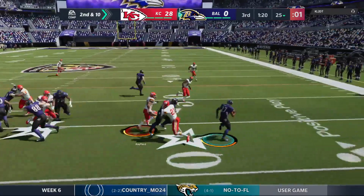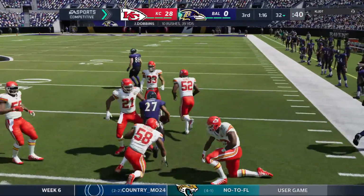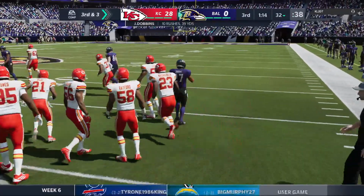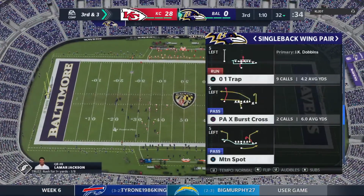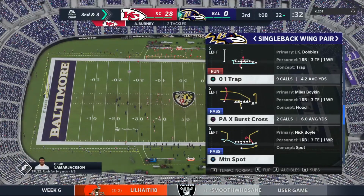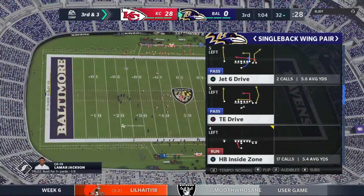Another run here with Dobbins. And he's going to be dropped following a pickup of 7 past the 30 to the 32. He's had a ton of success here so far, but you get the feeling that he might be on the verge of popping one. Yeah, even on that one, there was a little bit of a hole, but it closed there quickly at the end.